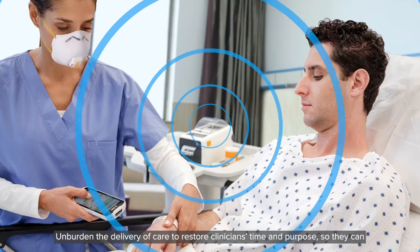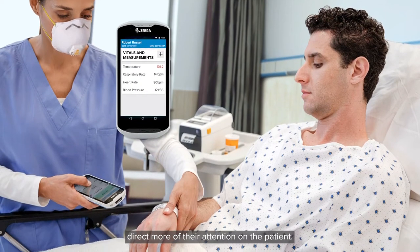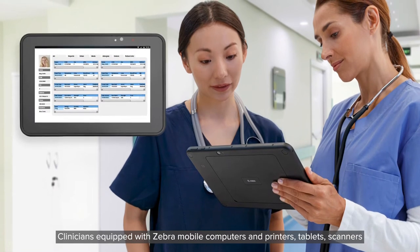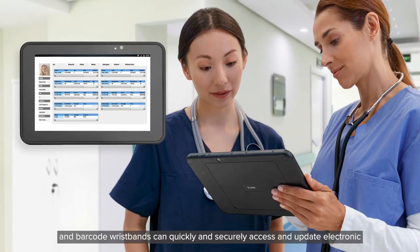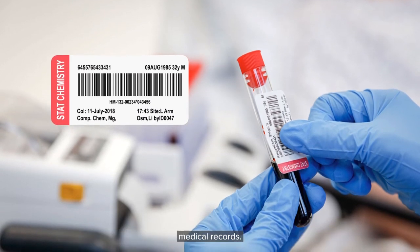Unburden the delivery of care to restore clinicians' time and purpose so they can direct more of their attention on the patient. Clinicians equipped with Zebra mobile computers and printers, tablets, scanners, and barcode wristbands can quickly and securely access and update electronic medical records.